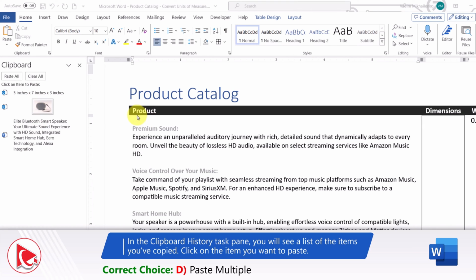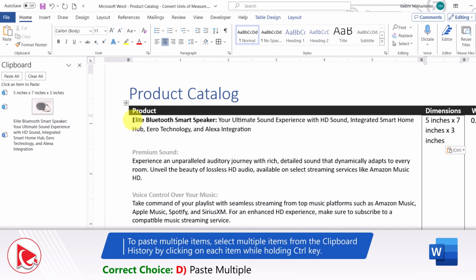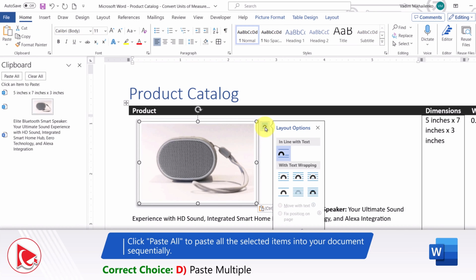We can paste them one by one. Let's put the cursor where the description is and select the description to paste it. Now let's move to the dimensions section and we can paste the dimensions in here. And last but not least is the image. We put it as the first item in the product catalog. The only thing left is to change how the image is shown. We click on the layout options and select the tight option for the text wrapping.